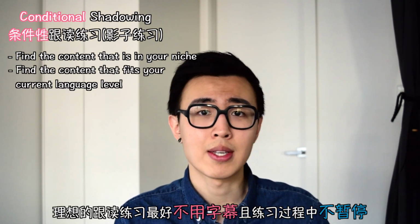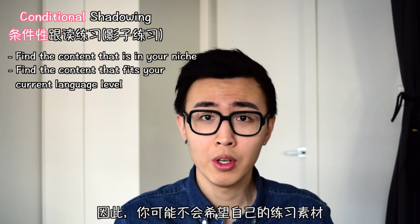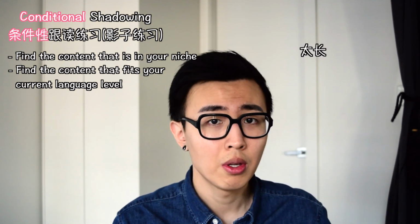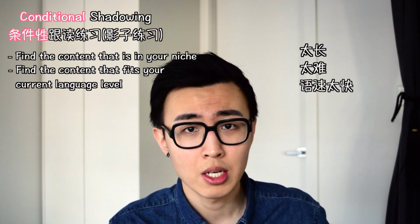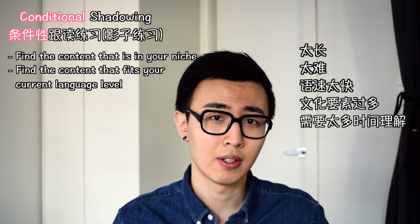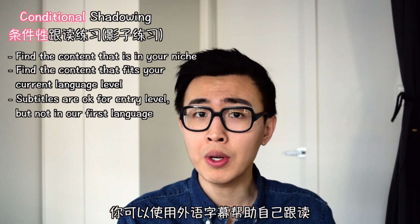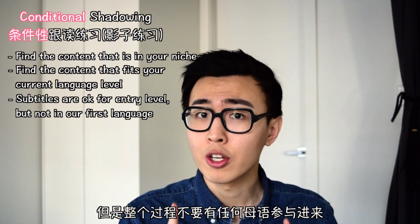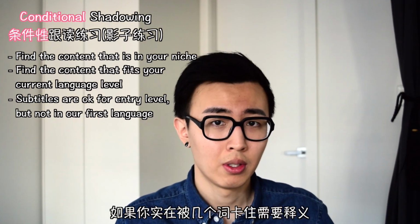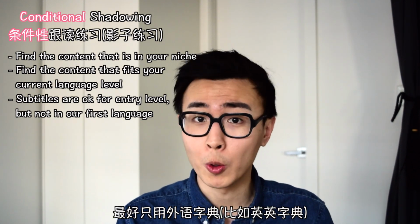The ideal shadowing exercise doesn't use subtitles and shouldn't be paused while playing. Therefore, you may not want the content that is too long, too difficult, speaks too fast, uses too many abbreviations or slangs that take you too much time to understand. For shadowing beginners or people who have very limited vocabulary, you may use foreign language subtitles, but don't get any first language involved. If you really need explanations, use foreign language dictionary only.